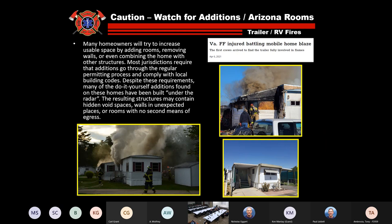Watch for additions. Anybody that's been through any of the mobile home parks or manufactured home parks or trailer parks, whatever we want to call them, if you drive around in there at all, spend any time at all, you'll notice that just about every trailer in there has some type of addition of some kind, whether it be an addition, a storage room or something in these structures, which can create some challenges for us, not only from the fire load associated with these things, but also challenges associated with the search and rescue and access and entry and egress in some of these structures as well.